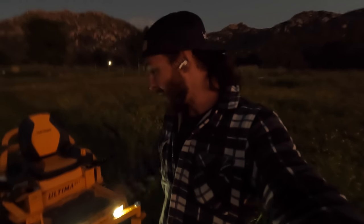However, if we do go that route, this thing's rad for around the fences and stuff. I think this thing will be perfect for that. I'm going to send a video to Papa Rhino of this thing and see if he wants to do it. I don't know. We'll see. I definitely should have bundled up more for this ride.